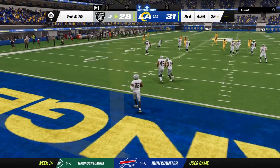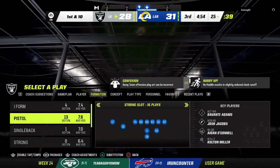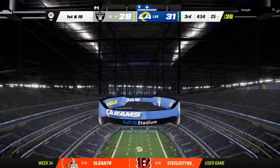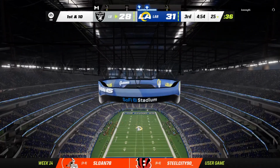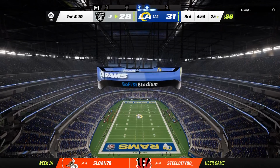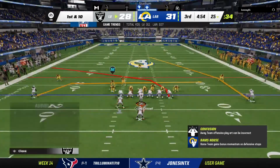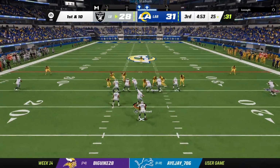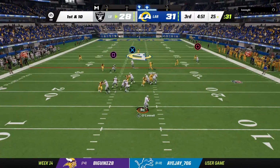And no return on this one as the fair catch is signaled for and taken. The Raiders take over first and 10 at their own 25-yard line. The Raider offense set to get this drive started. And they'll be working from behind now following the touchdown a moment ago on the opening drive of the half.